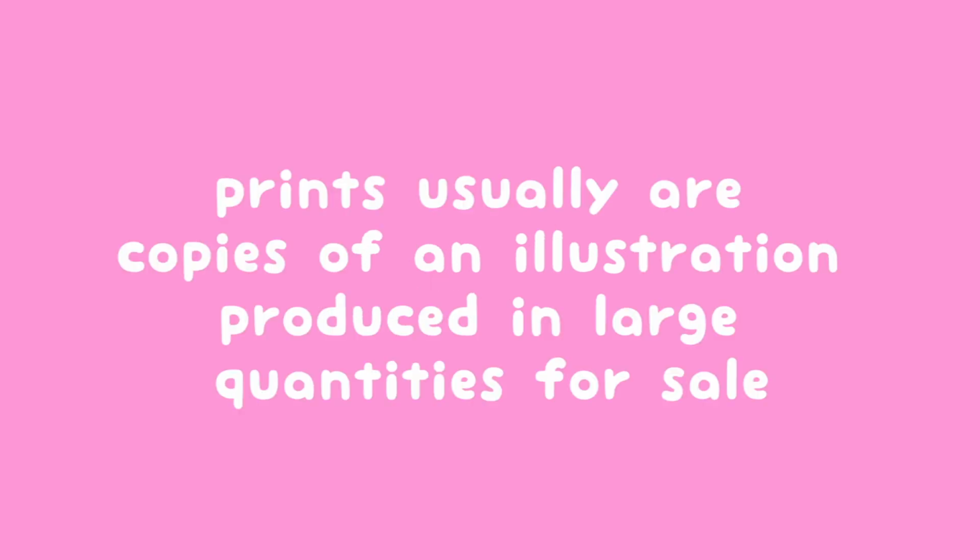Today we're going to talk about prints. Prints are probably one of the most common items to sell at an Artist Alley. For those that don't know, prints are essentially copies of an illustration. Usually they're digital, or at least most of the ones I've seen are prints of digital works, but it can be copies of traditionally done illustrations like marker or paintings. The basic gist of it is that it's a copy of an illustration and not necessarily the original illustration.